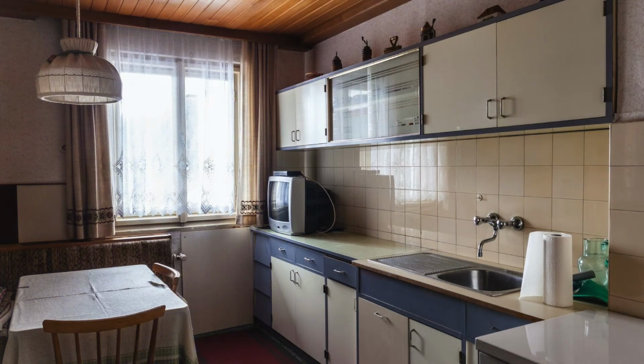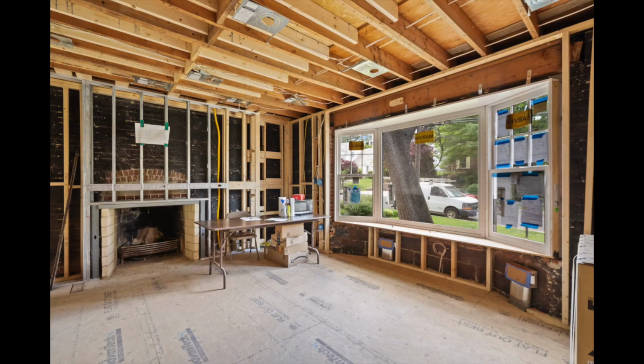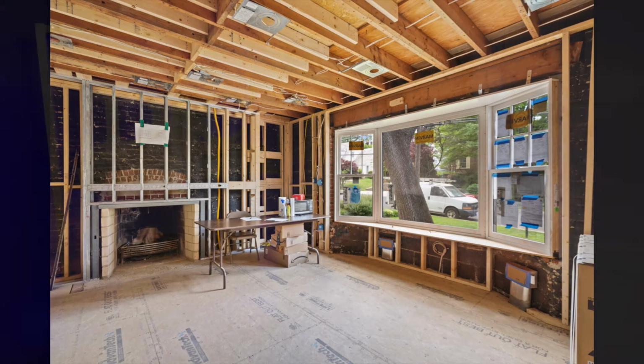Fixer and investor special. This is code word for this home needs some work. And that may be what you want. You may be able to get a great deal on a fixer because it needs a new kitchen, or it needs a new bathroom, or it needs new trim, or whatever the case may be. An investor special goes a little bit further, meaning this house needs probably a gut or a full remodel before it's really inhabitable by most people.